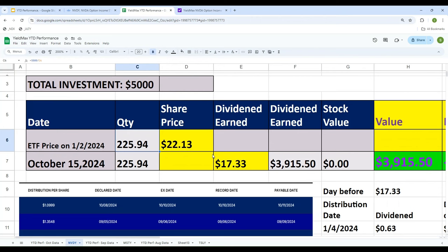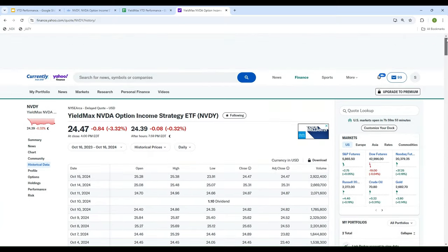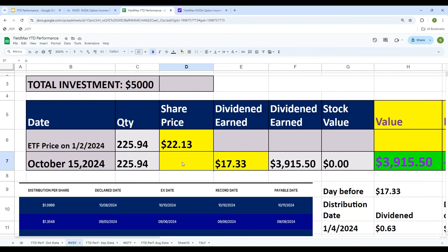Today, I still have that one. So let's take a look at today's price. Here you go, $24.47. Okay, so what does that mean? Let's move this over. So here it is. Since I earned $17.33 on every single one of them, and I own 226 of those, the total dividend earned is 17.33 multiplied by 226, which is $3,915. So if I bought NVDY at the beginning of the year and kept it as of today, from $5,000 invested, I earned $3,900 in distribution, right?